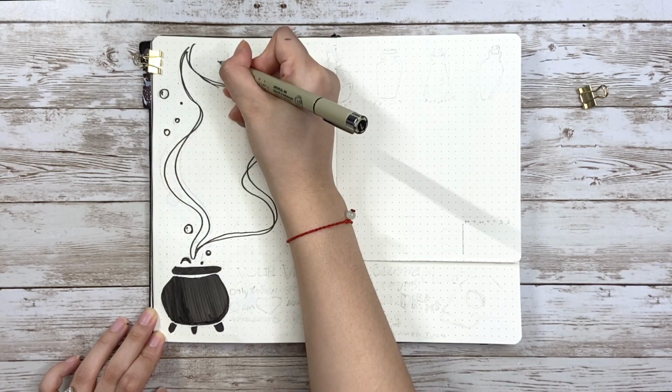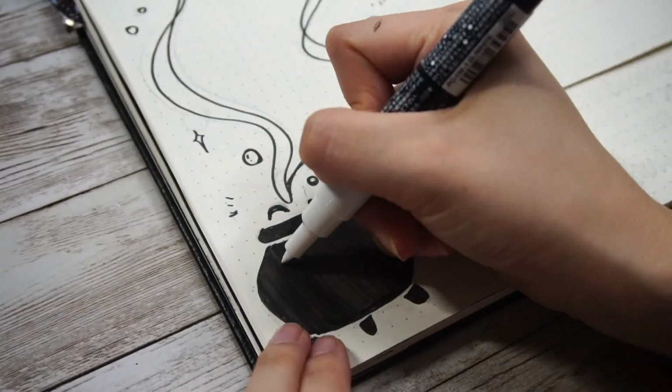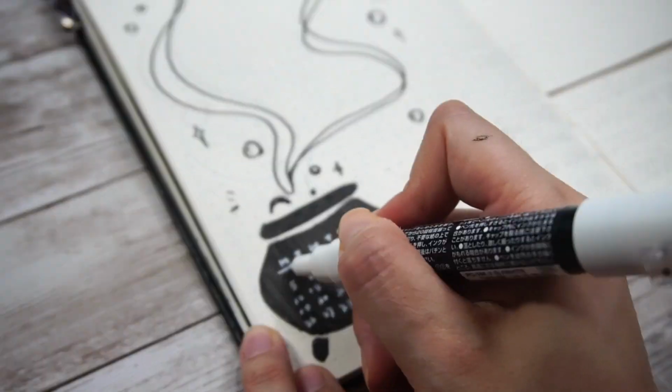It's a huge smoke for the monthly goals. The additional decoration for the smoke actually makes it look more colorful. I can imagine there's a purplish aura around the smoke.